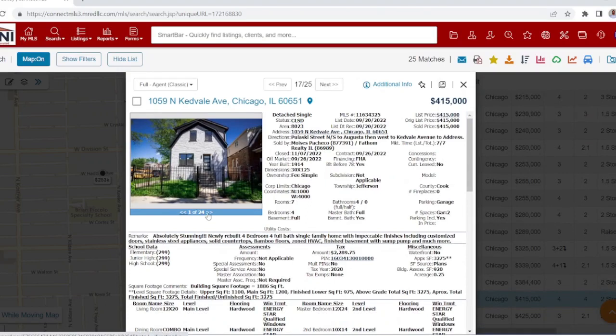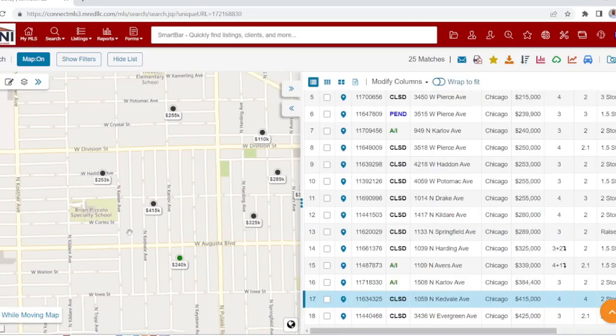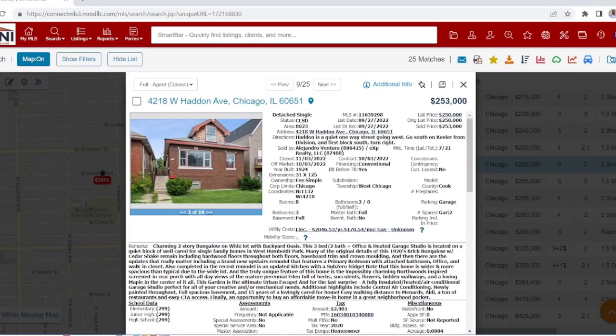Yeah, I'm betting this one is brand new rebuilt. Ooh, look at that accent wall. That's nice. So that's what I can dream of my property being, but once again, we're not quite there. So let's try this $253K. This is more up our alley.